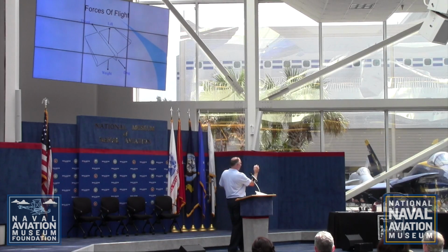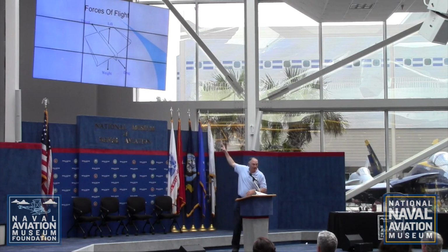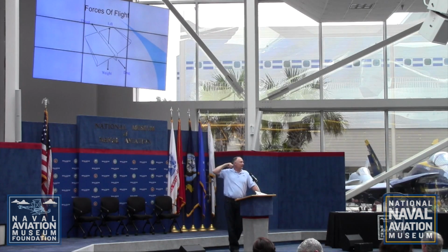But if I push it forward through the air, it falls just like a rock would or any other object. If I throw this, you notice it does not plummet. And the difference between those two things, they look a little different, but one creates lift and one does not. I think that's kind of obvious, but that is the difference between those two pieces of paper.